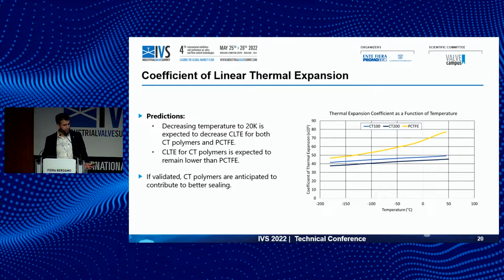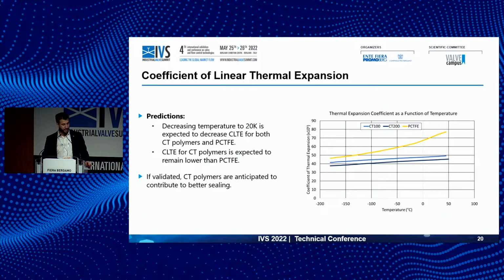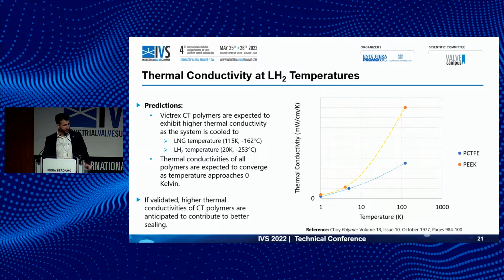Coefficient of thermal expansion, as well as thermal conductivity, will stay lower for CT polymers or for other PEEKs that we could release in the near future. We will have a lower value for both the thermal expansion and the thermal conductivity. Of course, the curve will converge to zero as the temperature drops towards 0 Kelvin. But we are still below the values, so it's another reason for thinking of a more stable material, a more reactive material.